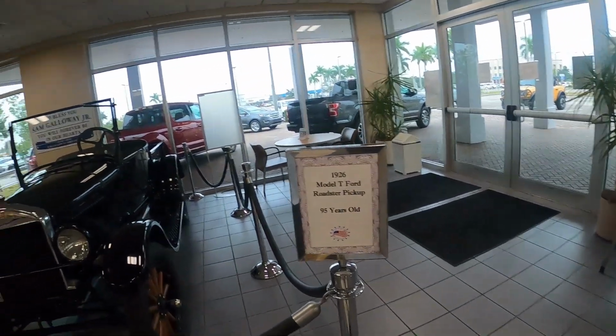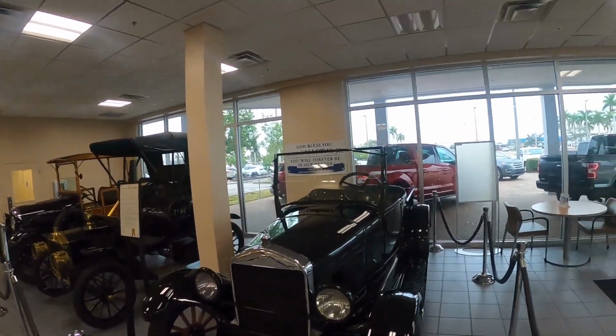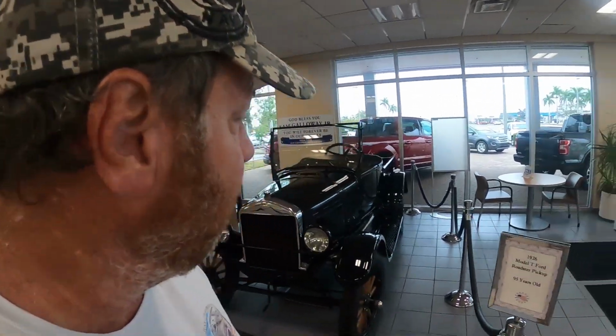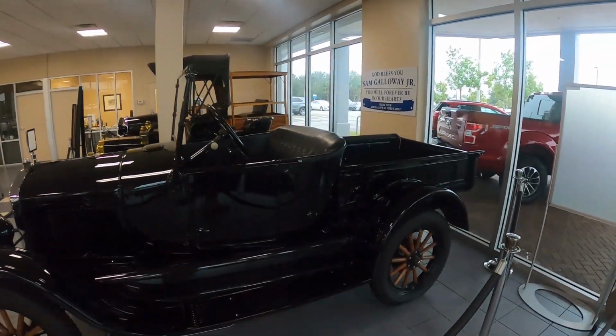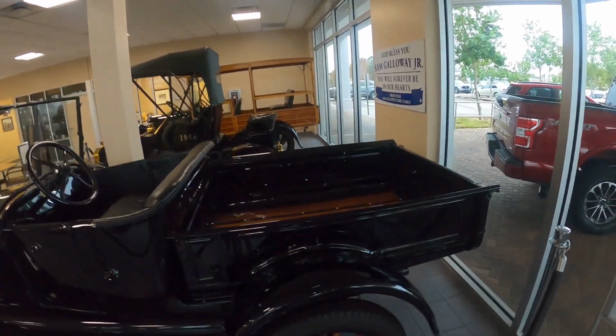So this is a 1926 Model T Roadster pickup. Because they've been a dealership for so long, they actually have a private collection in a private building outside of the dealership. Anyway, this is a 26 Model T Roadster. We're going to look at this. They're going to get the car. It's one of those weird things where they're detailing it even though it's raining, because that's just how they are. This has wooden wheels. Check out the wooden wheels. This is one of the very first pickup trucks.